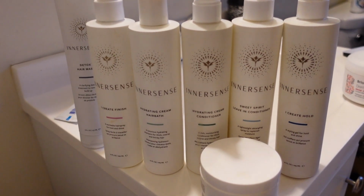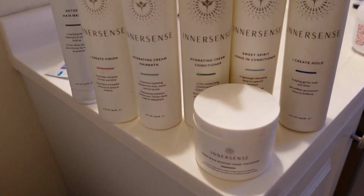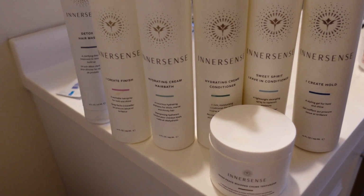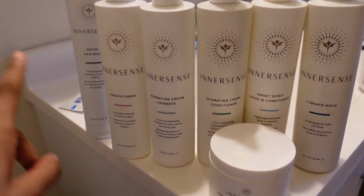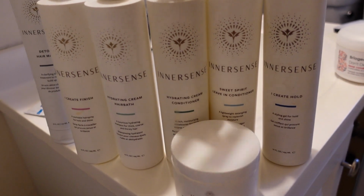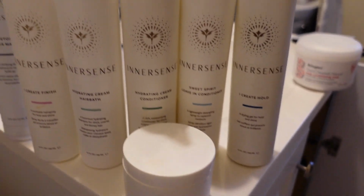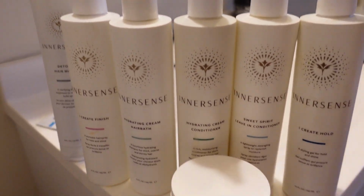The products that I have been using on my hair for quite a while, 99% of them are from Innersense. So here's a detox mask right here. This is a hairspray. This is a shampoo, conditioner, leave-in conditioner, gel, and this is a cream. If it focuses, I don't have good light in the bathroom, but here's this cream. I don't ever use all of these at once, but I do use all of them depending on how I want to style my hair.